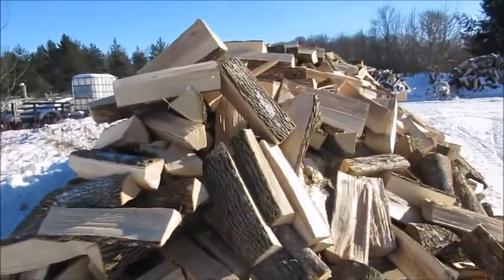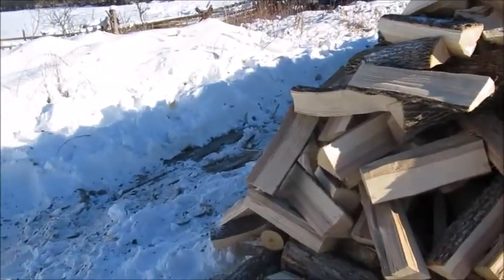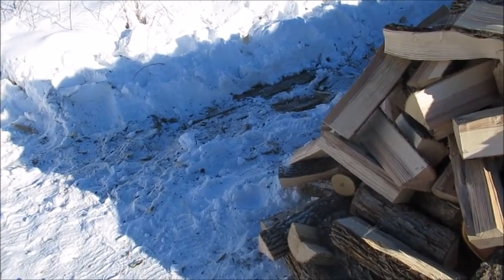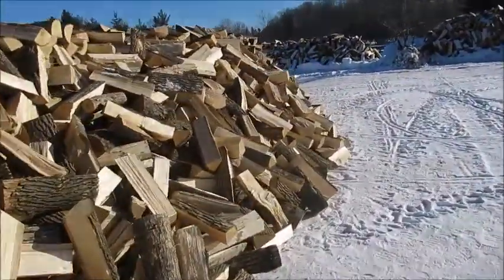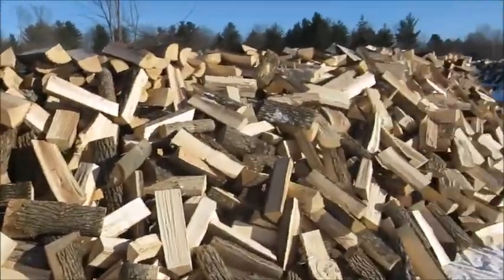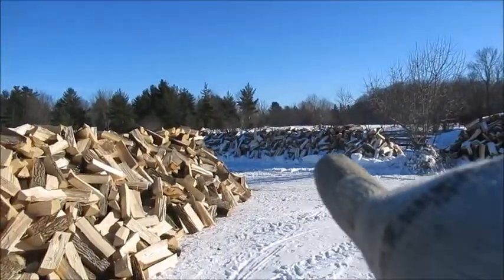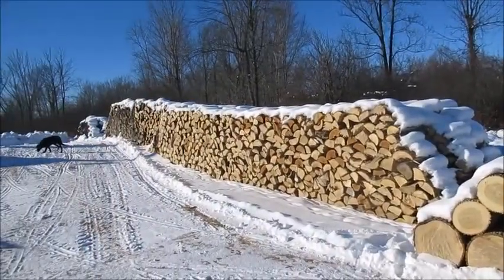This morning it was minus 28 with the wind chill at my house, but the sun was out so it wasn't too bad. So I finished splitting the blocks this morning. I wanted to get it done. So as you can see, it's a good pile of wood, and of course I have that over there and the other pile over there. And then I have my own wood up there, of course.